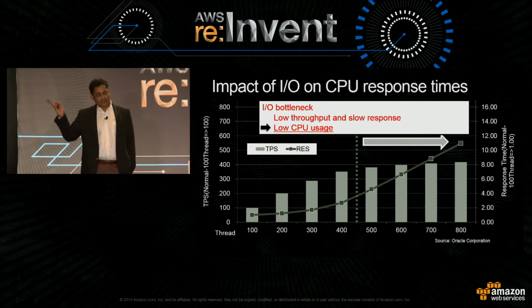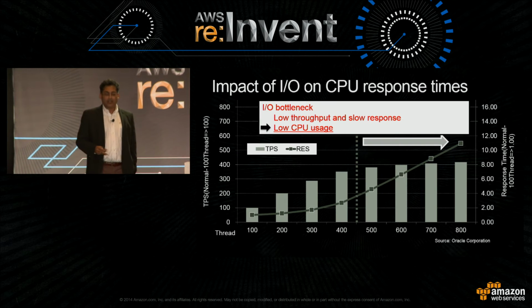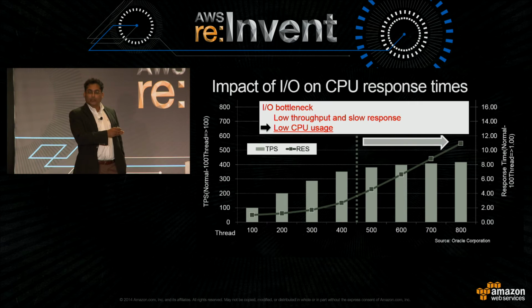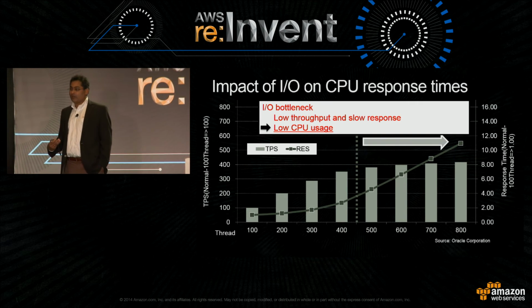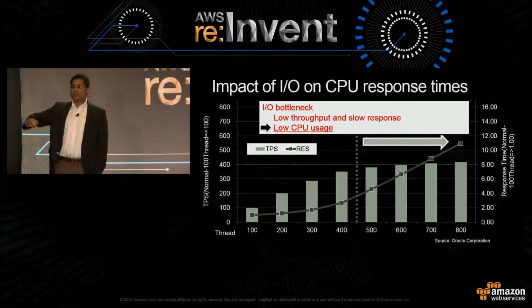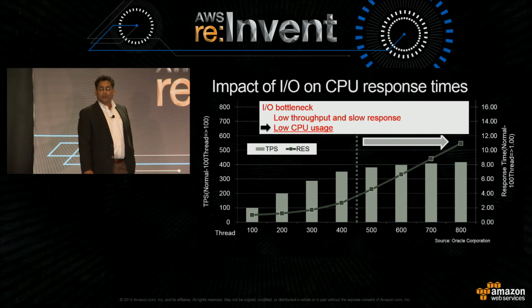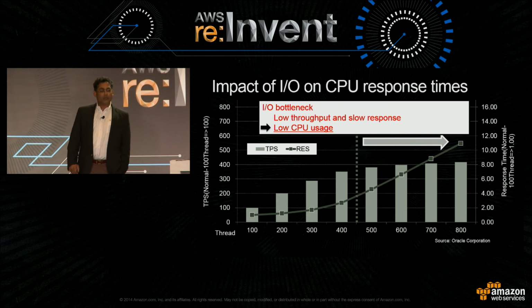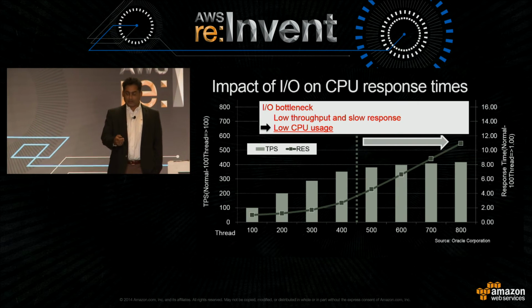On the right-hand side, you see response times, shown as the line chart. Same thing: as you throw more and more CPU cores at it, your response times continue to stay low and you get better and better performance. But after some time, your response times start to increase as well. What is the reason? It's because of I/O. You can only do so much with more CPU and more memory we can throw at it. At some point in time, I/O is going to be the most important factor for your database performance.